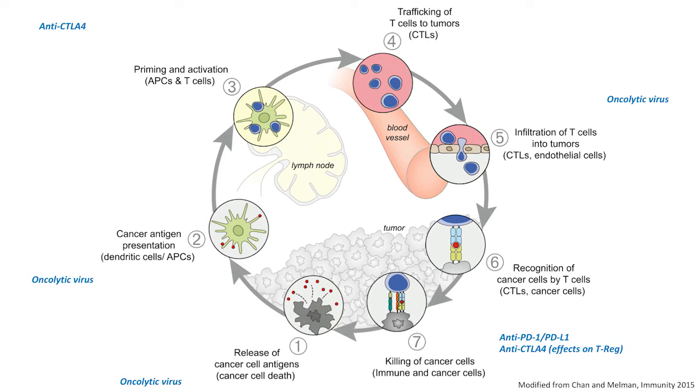And there's antigen presentation. These antigen presenting cells make it to either a lymph node or regional lymph structure. They prime and activate T cells. Those T cells have to make their way back in. They have to recognize the cancer cells. They have to kill cancer cells, and it goes on and on and on.